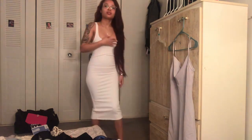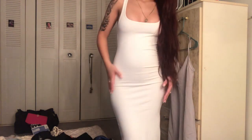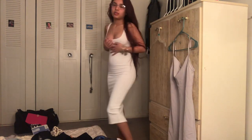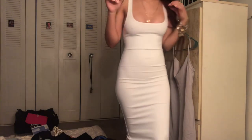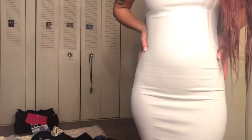This is the length of it. I really need to do my hair. This is how low it goes. I think this is a really pretty dress, it complements the body really well. I like it. The material is really thick, it's really nice. It's very nice. I love this dress.